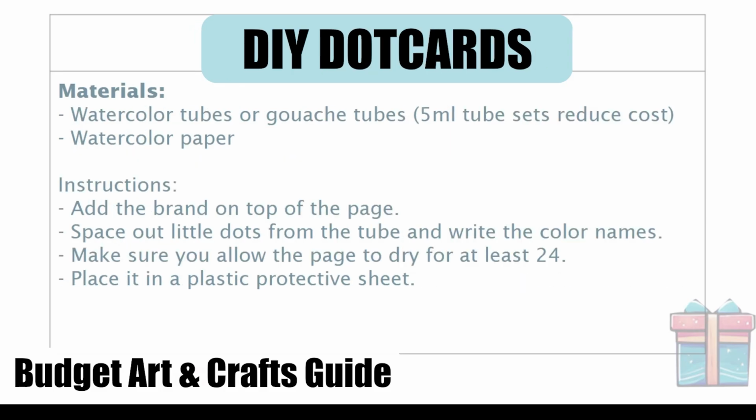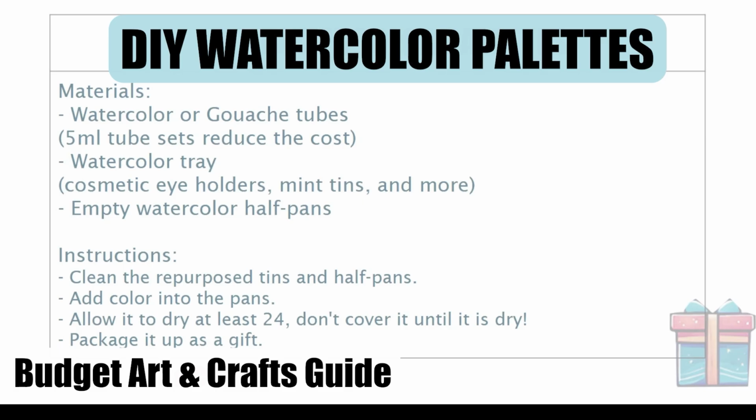The other thing you can consider making is do-it-yourself dot cards. Dot cards are basically samples of materials that can be activated by water. I'll leave the materials up on top and briefly share some instructions. The other thing you can think about is watercolors. This is do-it-yourself watercolor palettes. I'll leave the materials up there and some instructions. And I do have 3 different YouTube tutorials on that Ko-fi page as well.